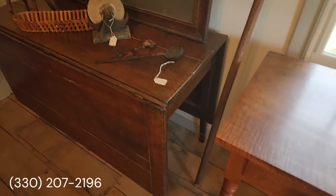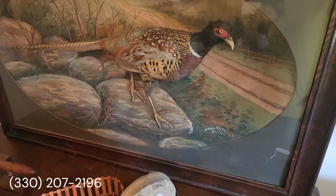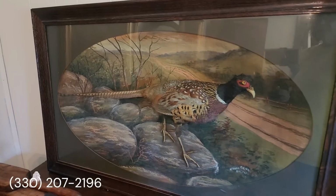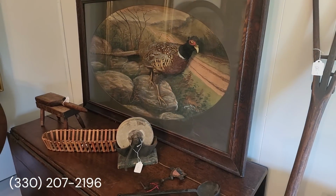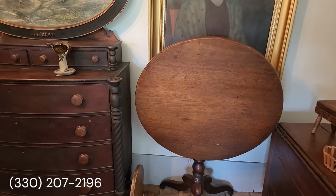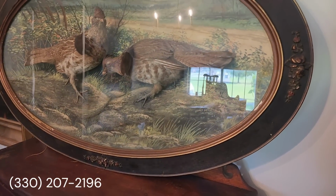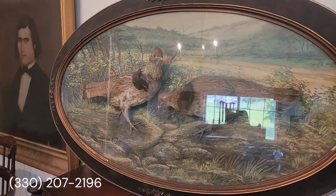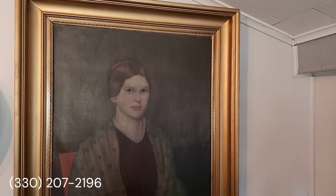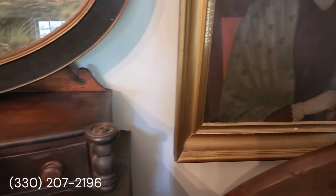Beautiful. Beautiful piece. And that kind of a three-dimensional pheasant, and that is signed. And here's another on this side. Really pretty. And these paintings. Beautiful. Beautiful pieces.